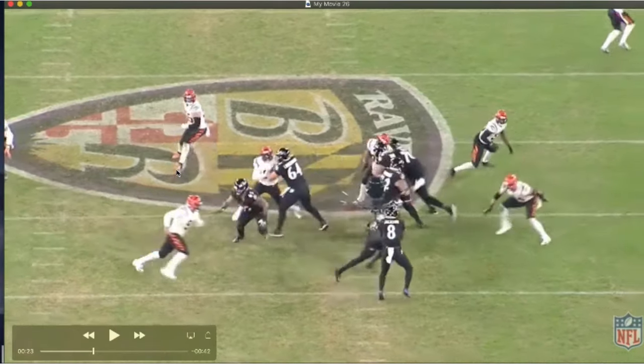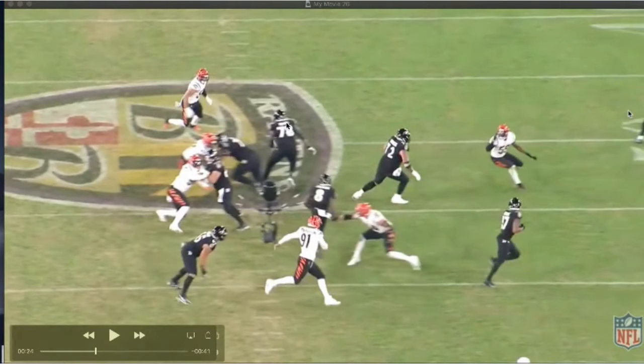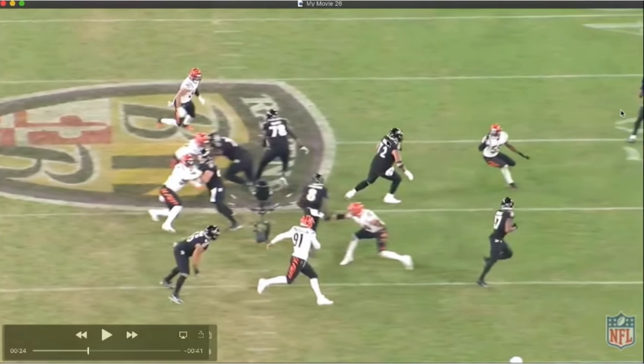And so Hubbard comes up field as the read man. That leaves Powers to have to go in space here. Moses is going to bang down on his man with Linderbaum and then climb level 2 to Logan Wilson. So when Lamar keeps it, Moses has to just play outside leverage here. He sets well. Powers just has to kick on 59, which I believe is Akeem Gaither-Davis.